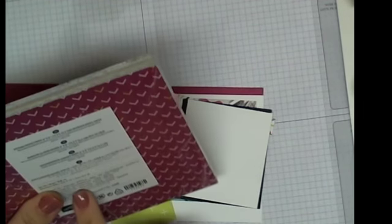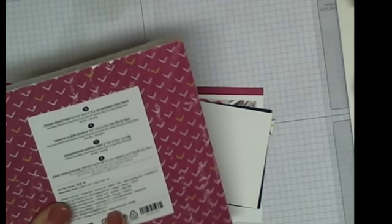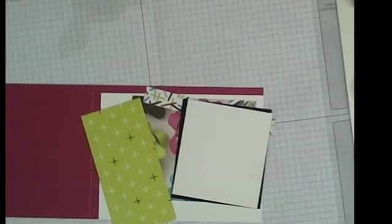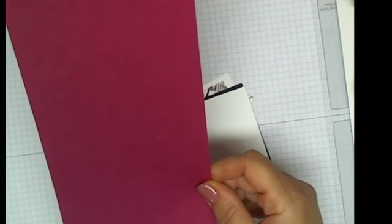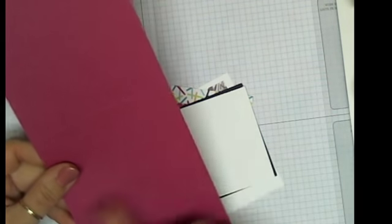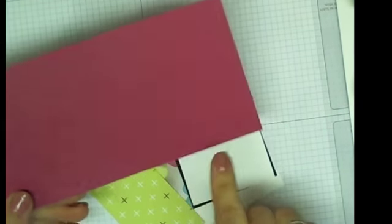Okay, and then the paper that we're using is Picture Perfect paper, and it's a 6x6 paper. There's a lot of awesome paper in here, so I'm very excited about that. The first piece of paper, which is the base card, is 11 by 4 1/4, and then it is scored at 5 1/2 and 2.